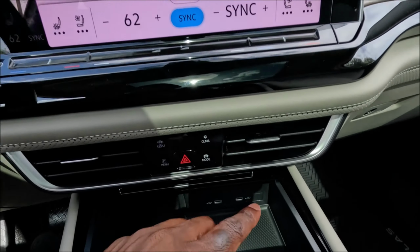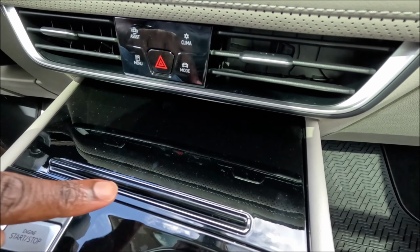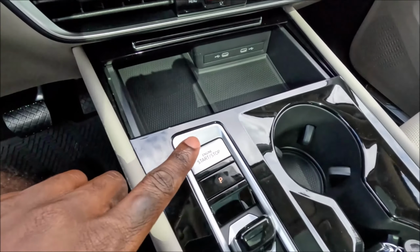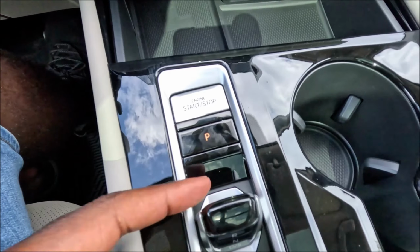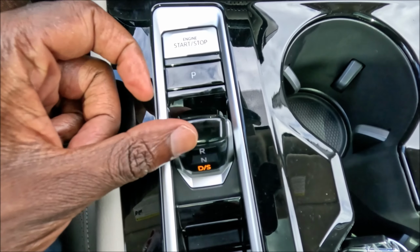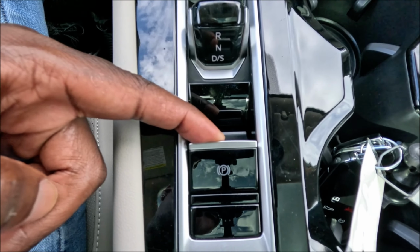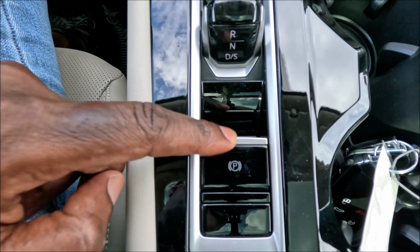All right, and then underneath, you guys will see that we do actually have a tray here that can cover up in case you don't want to display anything there, but we have two USB-C ports, wireless charging pad there, cup holders here, start stop button right here, our park mode here, parking gear. Put our foot on the brake, flip back, we're in drive, we're in neutral, we're in reverse, and then that's when we're in park. We want to use the electric parking brake. So I gotta pull up to turn it on, and then push down, put on the brake, push down to turn it off.